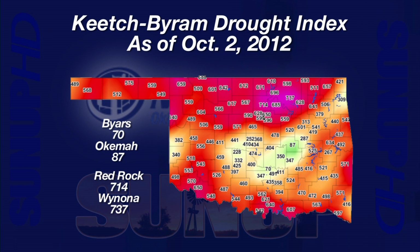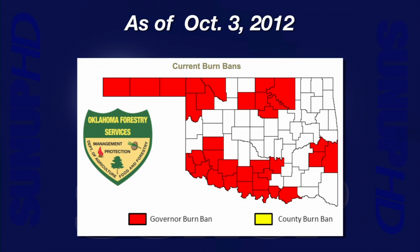Those areas with higher numbers on the Keetch-Byram Drought Index are those areas still under the governor's burn ban as of October 3rd. Such a patchwork pattern means you need to stay on top of what is in effect for your county. A web search for Oklahoma burn ban will get you to the current Oklahoma Forestry Department burn ban map.